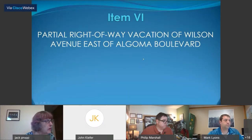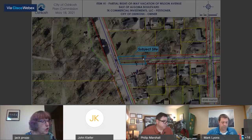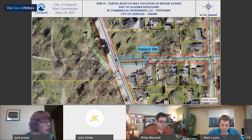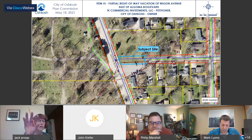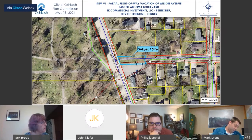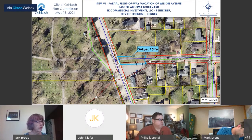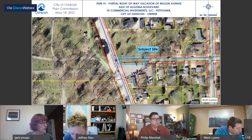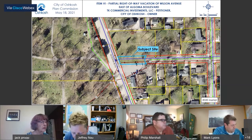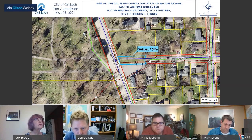Next item is item 6, partial right-of-way vacation of Wilson Avenue east of Algoma Boulevard. Were there any site inspections? I had one. The chair will accept staff report as part of the record. Staff, go ahead with the summary. Thank you. TK Commercial Investments is requesting a partial vacation of Wilson Avenue, just east of Algoma Boulevard. The subject vacation is 50 feet wide by approximately 170 feet long.